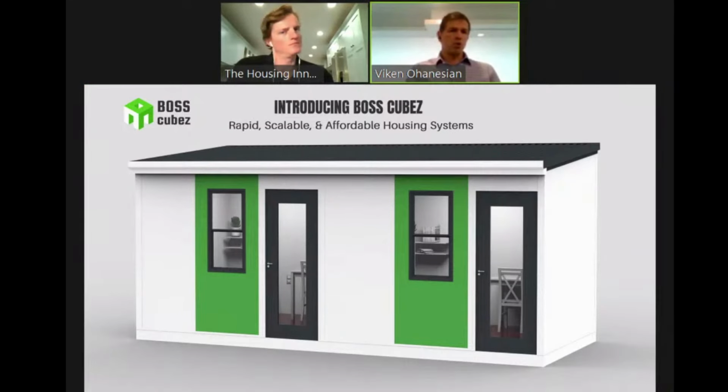Business unit, Boss Cubes. We launched a whole new division, which is all about rapid, scalable, and affordable housing systems for the homeless. A cube type of a solution that we can deliver quickly and develop communities. Now, what you see is our Cube 170. This is an 8.5 by 20 unit, and it's got 2 bedrooms.